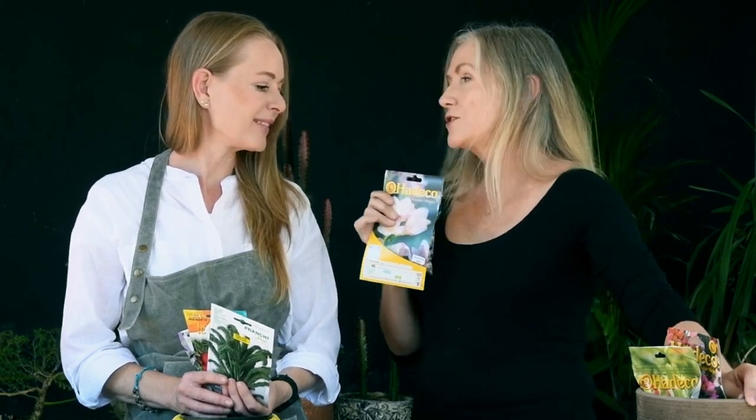Gorgeous. I'm going to have to give this one to Linda for her to take home because she's such a beautiful petal. She needs this in her life.